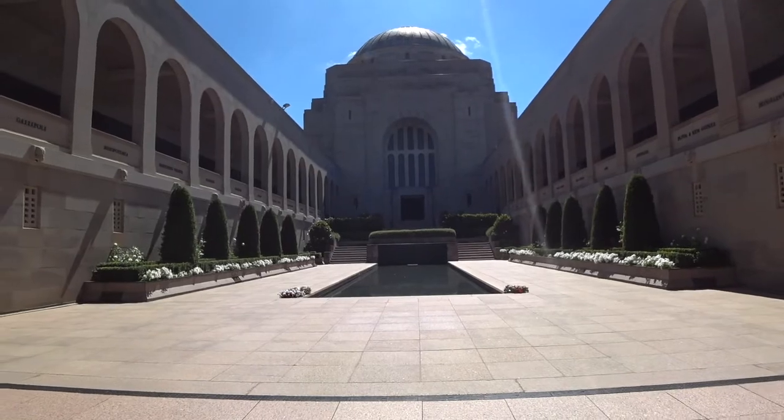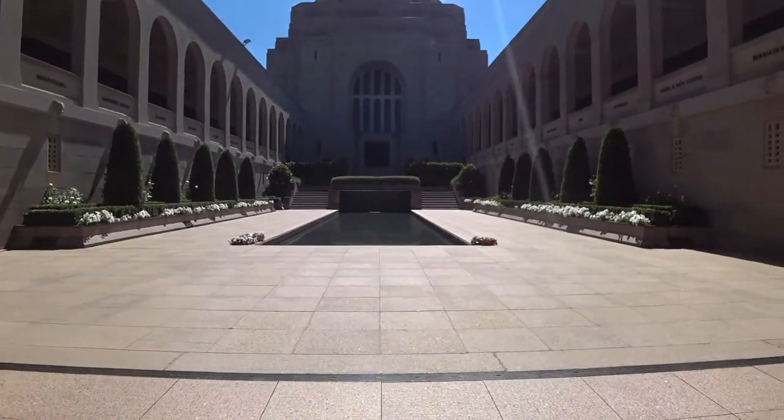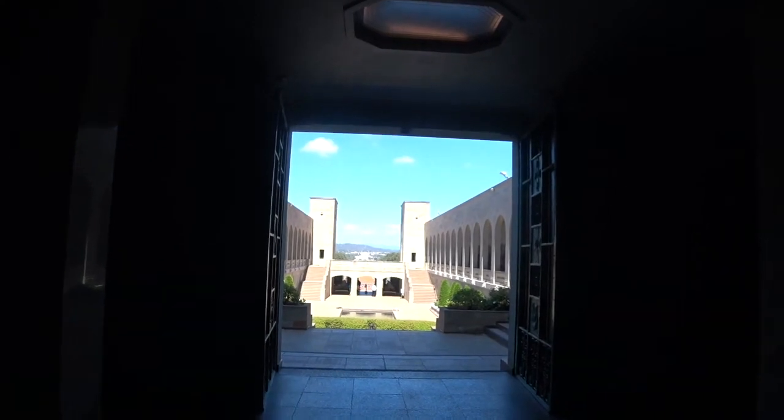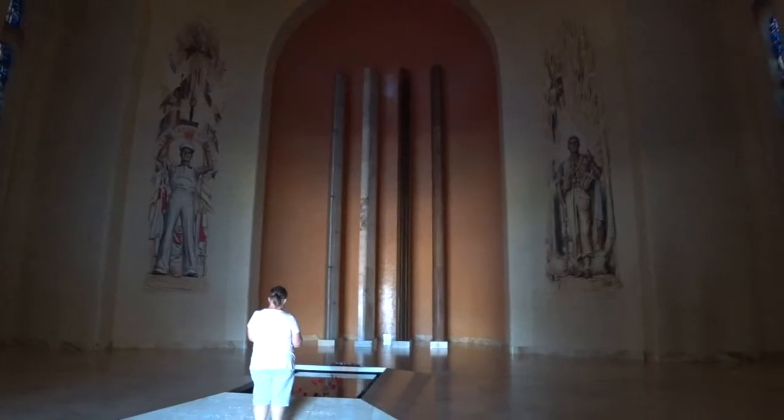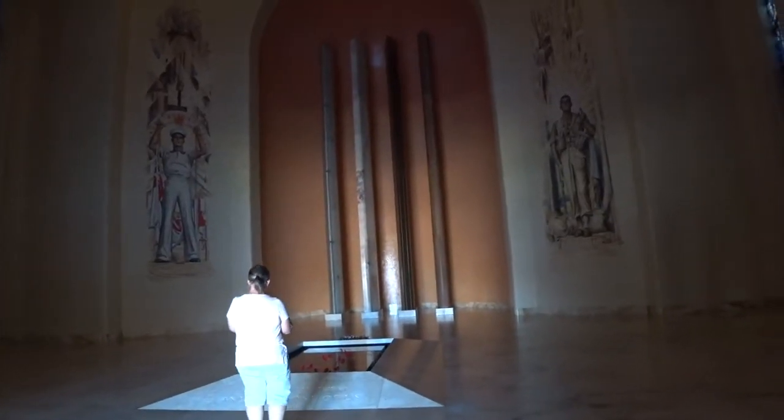The Australian War Memorial is another must-visit place and very dear to my heart, as my grandfather was an Anzac. So it's a very moving place and a tribute to all of our soldiers who fought in all the wars. There's a plaque on the wall for each fallen soldier. The Tomb of the Unknown Soldier is also a very moving part of the War Memorial.